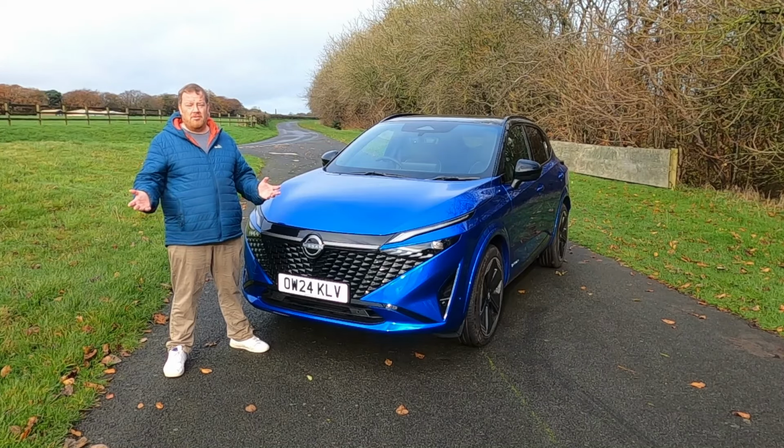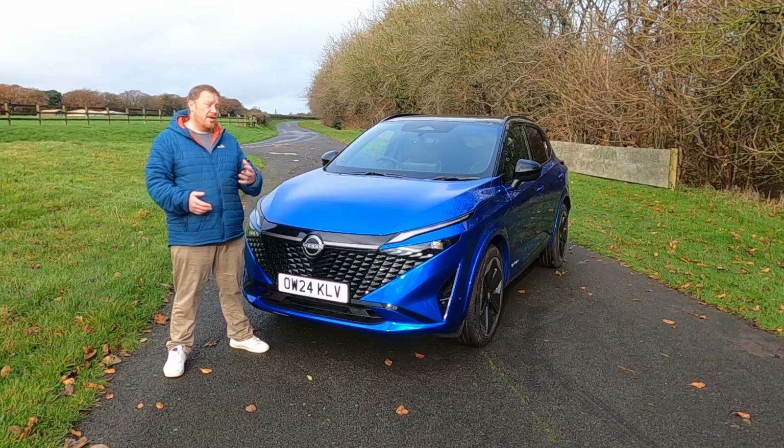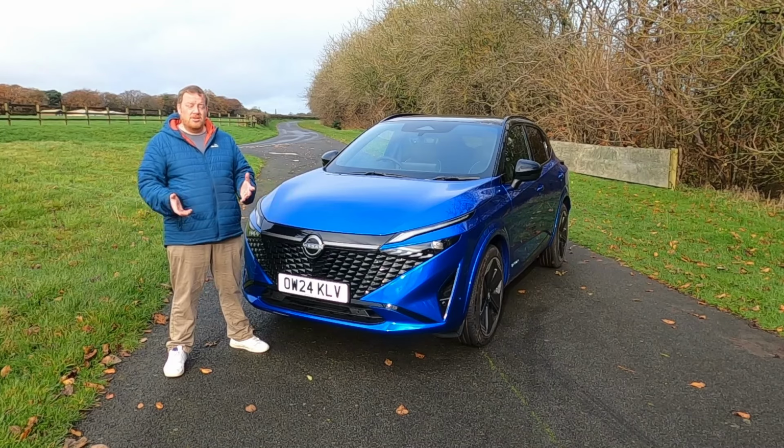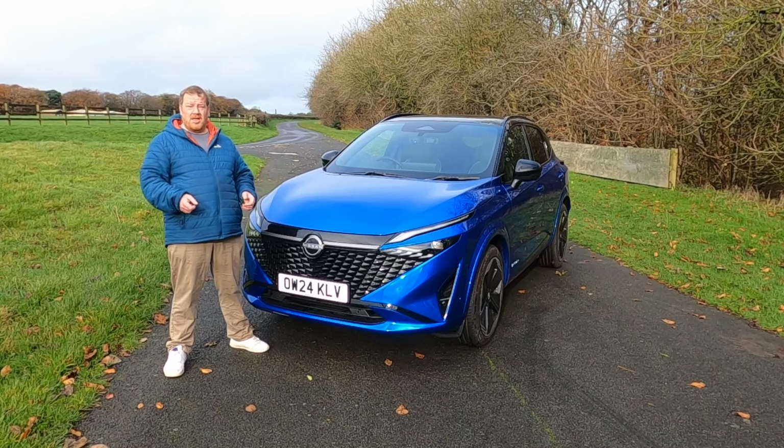So now that we've had a look around the new Nissan Qashqai, had a look inside, spoken a little bit, there's only one thing left to do, and that's to take it out on the road and see what it drives like.